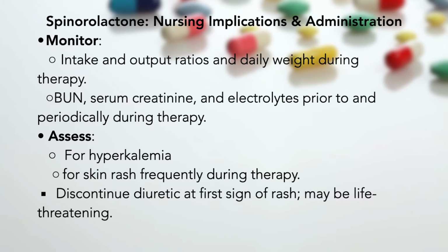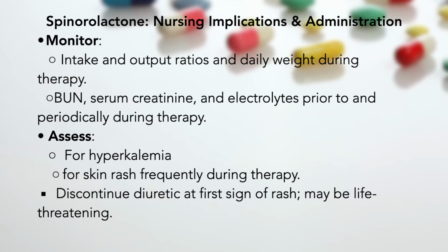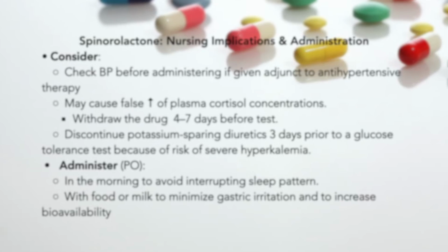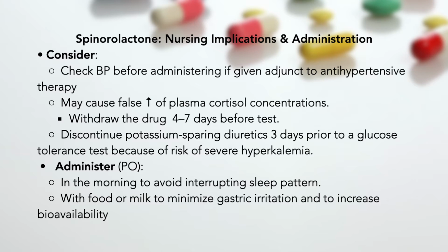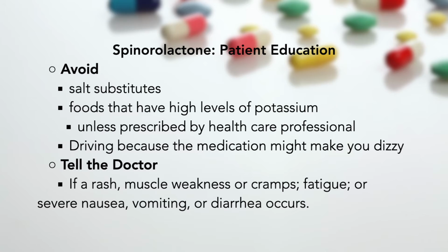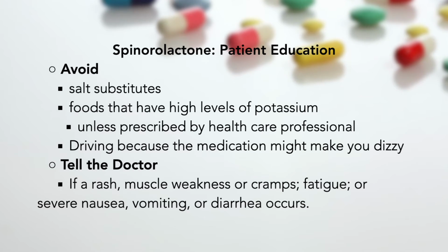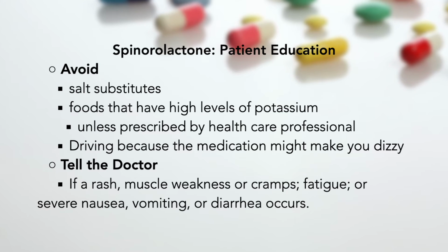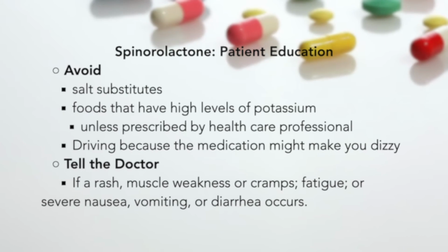Nursing implications include monitoring eyes and nose and lab values, assessing for electrolyte imbalances, and skin rash, which may be life-threatening. Check blood pressure before giving with another antihypertensive drug, and administer in the morning with food or milk to minimize GI irritation. Educate the patient to avoid salt substitutes, foods high in potassium, and activities where you have to be alert. Tell the patient to immediately report rash, muscle weakness, or cramping, and any severe symptoms.